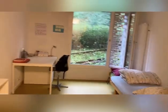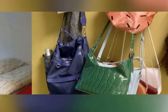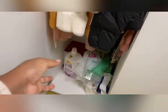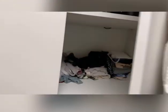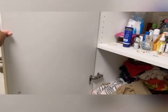The first thing you see on your right, I don't know what this thing is, but this is my hair, my bags, my whatever. And then when you turn to the left, there's the wardrobe. I just have my box and stuff up. See, I have my clothes and some detergent there. And over here, I just have more clothes.